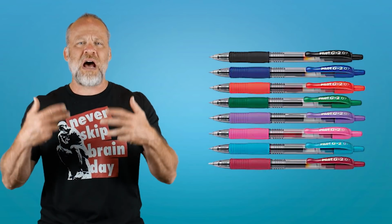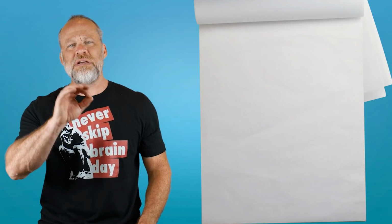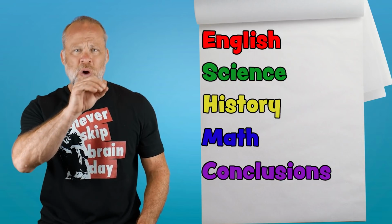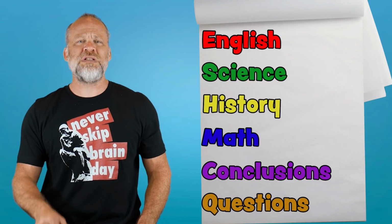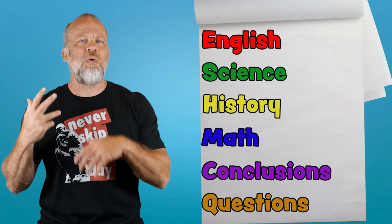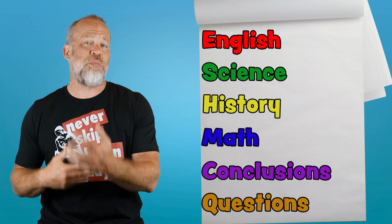Tip number 5, use colored pens. Sometimes colors engage our memories. If you use a different color for each topic, or maybe one color for conclusions, one color for questions, then that's going to engage your memory. And when you're thinking about your notes, you will remember those colors that stood out, and you might remember your notes better.